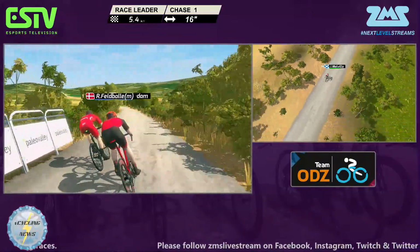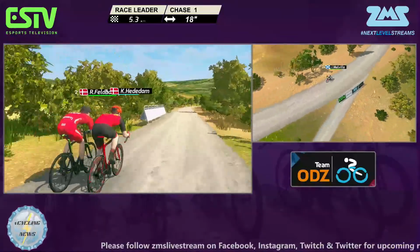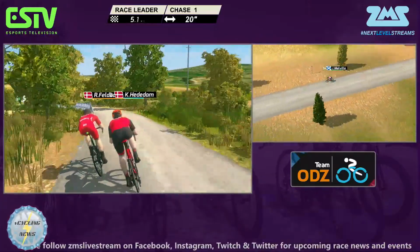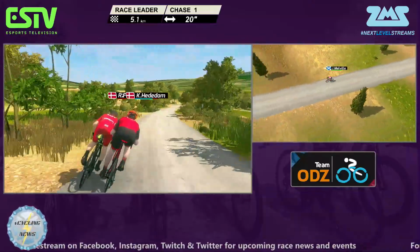Fellbal and Hedam, 5.4 kilometers to go, 16 seconds the gap over the pack. So we see Melville coming round in 24th position. Let's see where he can finish up, if we can catch up with any of the groups ahead of him on the road.